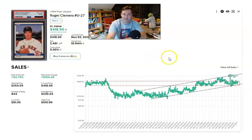Roger Clemens 84 Topps Traded update and a PSA 9 uptrend remains intact, and you're kind of near the bottom of that range here. So again, a lot of buying in this area. It is revisiting, and you're going to see a lot of buying in this area as well as people remember that price. And so if it leaks out of here, then people are going to start to remember these prices, and that could be a big problem.